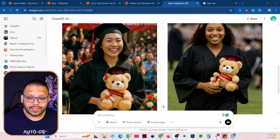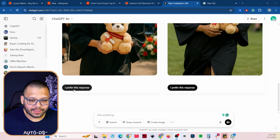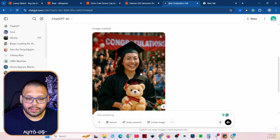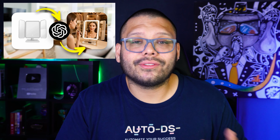So looking at the 2, I would have to say that the one on the left is better simply because the bear is complete. So I would go ahead and just tell it I prefer this response. And there we have it. Actually looks really good. This makes it super easy to be able to make unique images for tons of different products to ensure that you stand out. If you want a full breakdown on it, just go ahead and check out this video right here to learn how I use it for various different types of products.